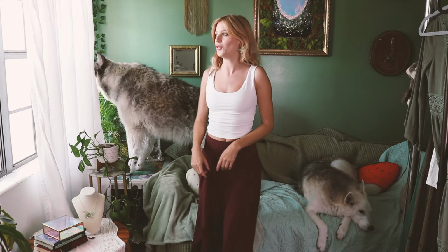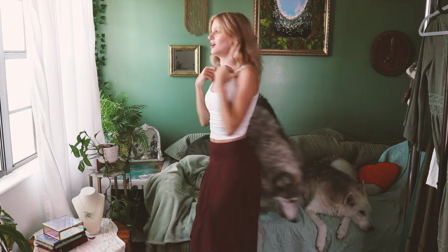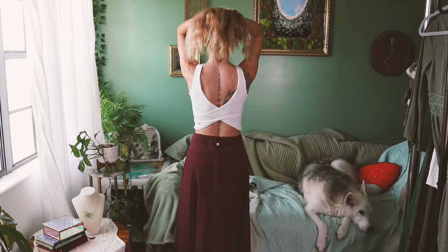This will be its summer mode, and then I think the skirt would look really cute in the fall though. It's so flowy and it's that quick dry material, which I love. It's really cute and comfortable. And I really love this shirt. I've already been wearing this shirt a ton because it's so perfect for summer, perfect for yoga.